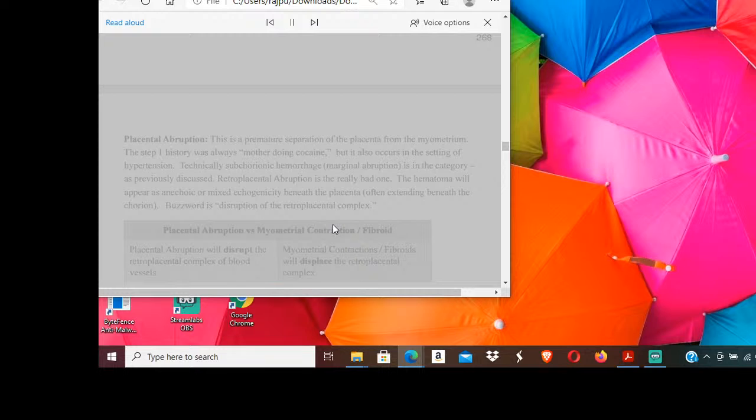Placental abruption. This is a premature separation of the placenta from the myometrium. The classic history was always mother doing cocaine, but it also occurs in the setting of hypertension. Technically, subchorionic hemorrhage, marginal abruption, is in the category, as previously discussed. Retroplacental abruption is the really bad one. The hematoma will appear as anechoic or mixed echogenicity beneath the placenta, often extending beneath the chorion. Buzzword is disruption of the retroplacental complex.